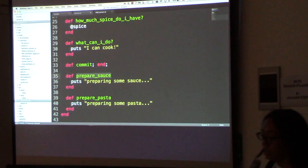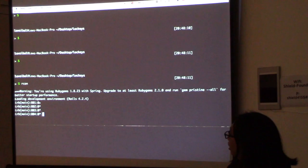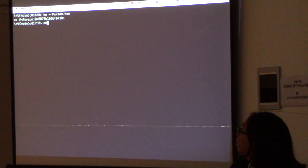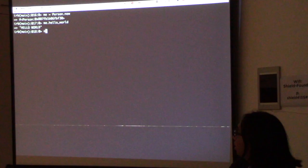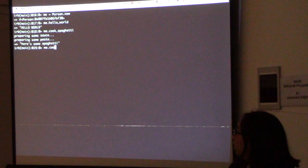So going to the console, here we define a person, me. We instantiate it as I've demonstrated earlier. You can call an instance method defined on the object itself, but also you could cook spaghetti. So it calls the prepare sauce method that you've seen earlier and the prepare pasta you've seen earlier and returns here some spaghetti. But you can't call the prepare sauce since we didn't declare it in the registration.